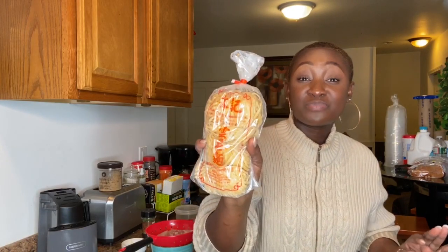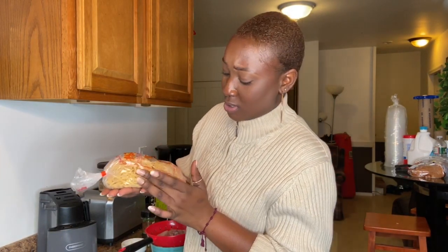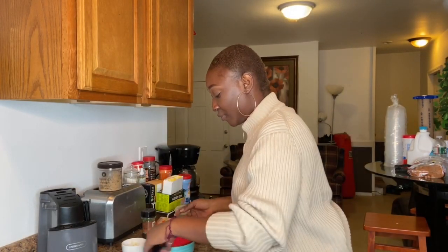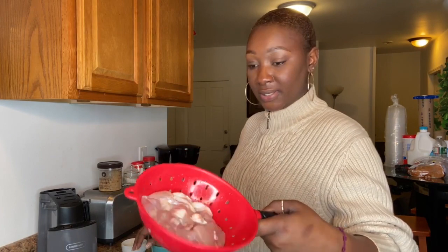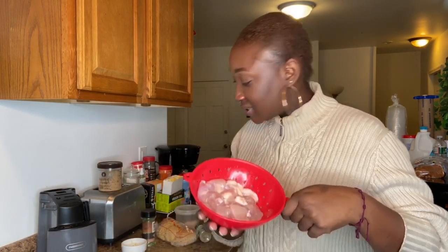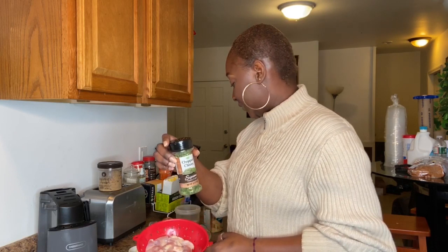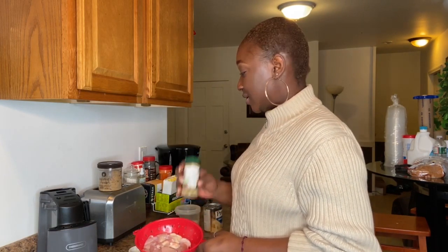So we have our pasta. I decided to get this proper Asian pasta. I decided to get this one. Wontong, I don't even know. And I have my chicken breast here. And then I have my garlic. I have chives. I have seasoning.